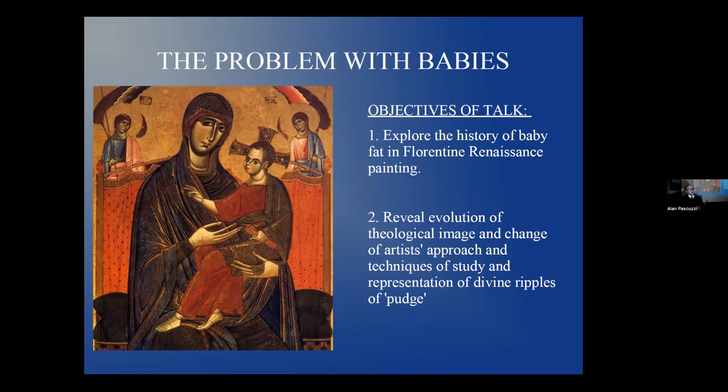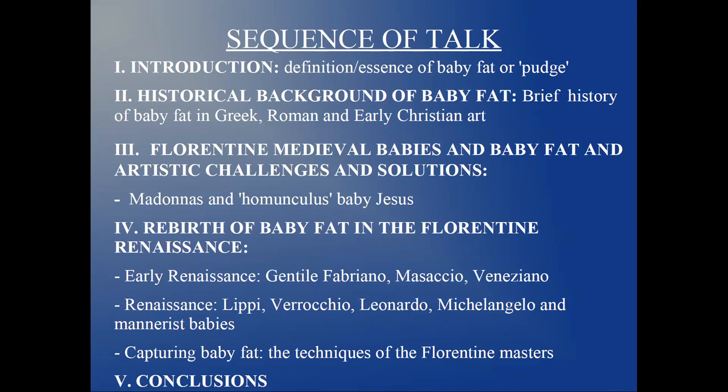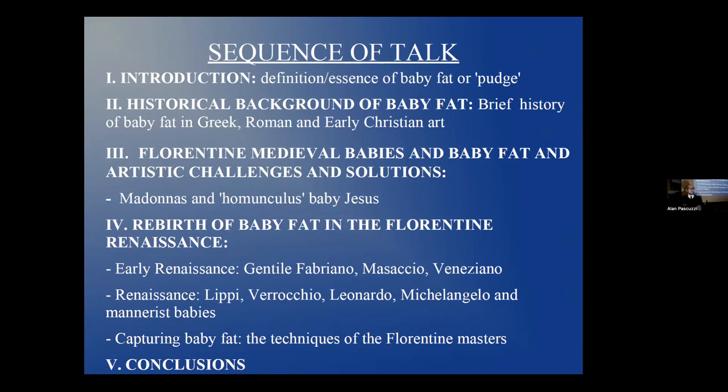Now, what's the sequence of the talk, just so you know where I'm going? I want to give a very quick introduction, section one, with a definition and the essence of baby fat, or pudge. The second section is a historical background, a brief history of baby fat in Greek, Roman, and early Christian art. The third section is Florentine medieval babies and baby fat, and the artistic challenges that artists encountered and their solutions. And I want to get into Madonnas and the homunculus, the baby Jesus. The fourth section, which is the big section, is the rebirth of baby fat in the Florentine Renaissance.